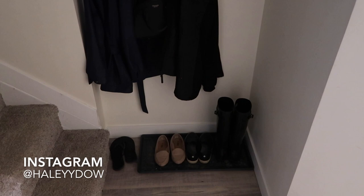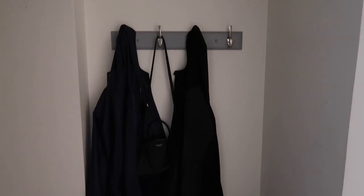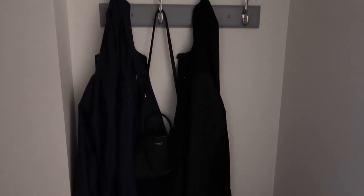In the entrance, you just walk down the stairs and I just have this little area mat and then a coat rack. So I just hang my coats, purses, you know, the usual. So from over here, you get this view.